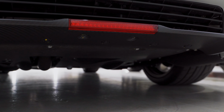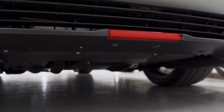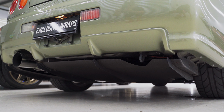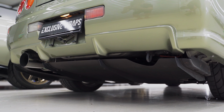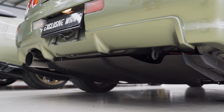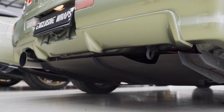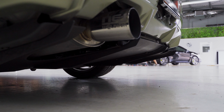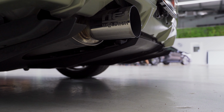Another really cool feature is Nissan have decided to keep the trend of having carbon underbody rear diffusers. And if we're looking at the one on the R34, it's actually probably a little bit more aggressive looking. It has a couple of fins that run vertically and it runs up to around where the rear wheels are. So even these things, again, very rare, very hard to find.